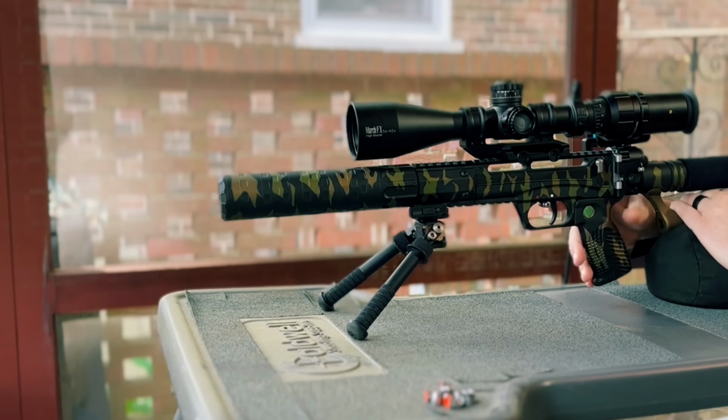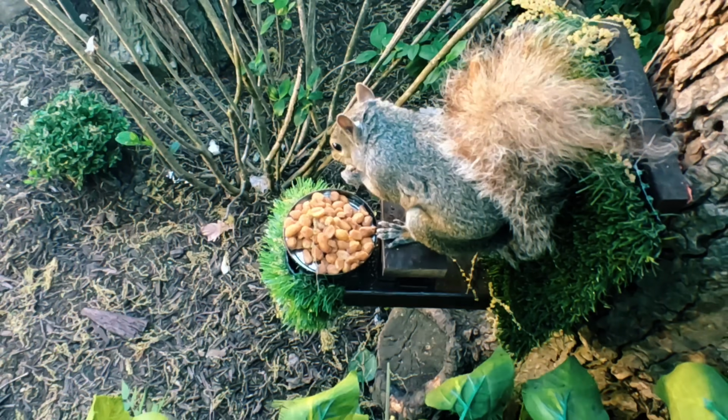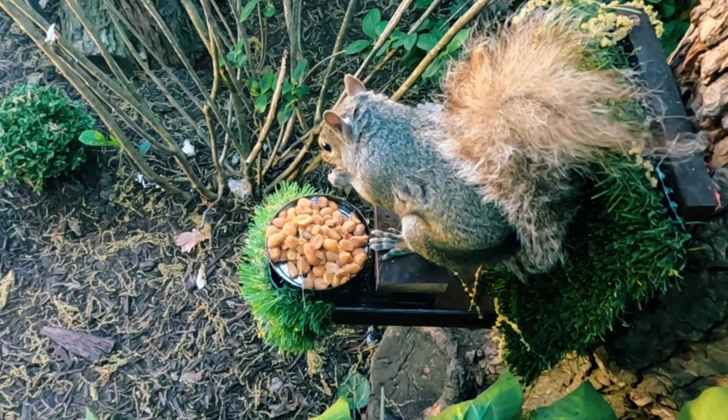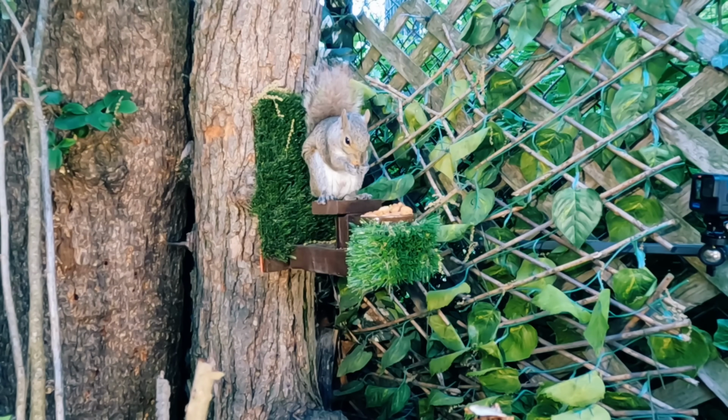I got these back to back, so I didn't notice I was off a little bit. But as you can see, these pellets are a little extra, and further proof that they are definitely producing a little bit more oomph at the point of impact.